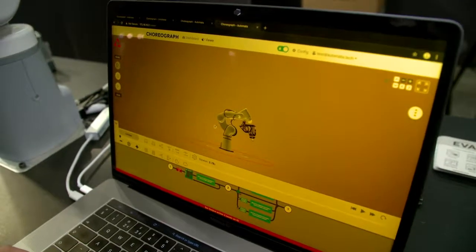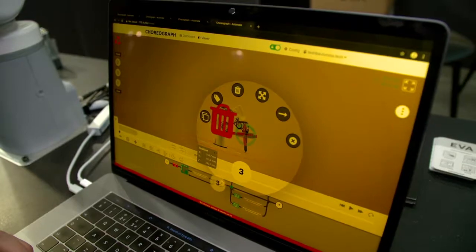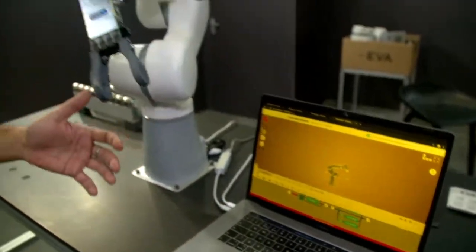This is the program, this is the point I just programmed. And I can simply take that point and drag it into the program and insert it wherever I want. So now I've added that new point to the program without writing a single line of code, without opening anything other than an exceptionally visual interface.